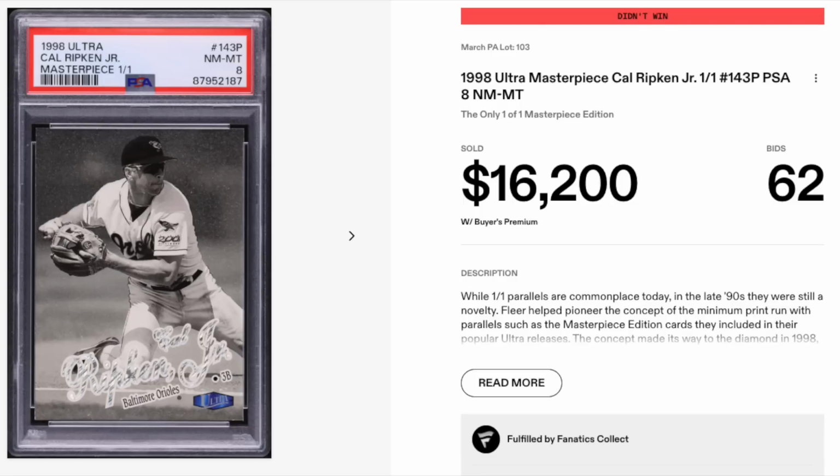1990s baseball is still in the building. You can continue being wild. 1998 Ultra Masterpiece, Cal Ripken Jr. This is the 101. You do not see 101s from the 1990s very often. It's graded PSA Near Mint-Mint 8. Went for $16,200. You can see in the upper right, your boy here actually put in a bid, made a run at it, but it ultimately went much higher than I was willing to go.